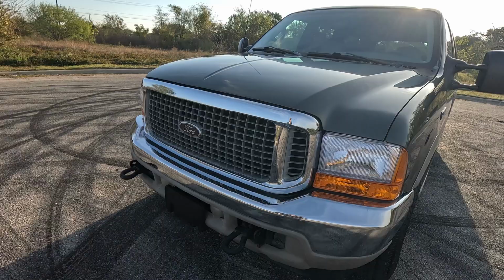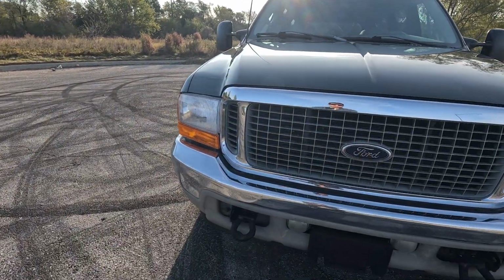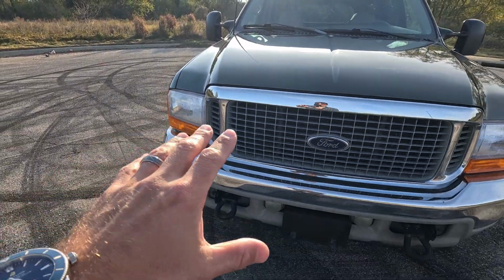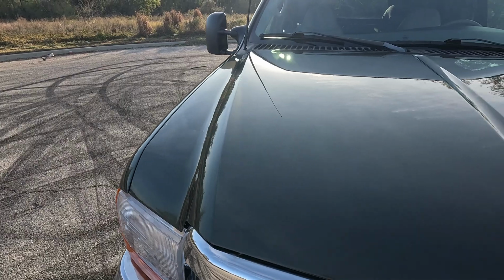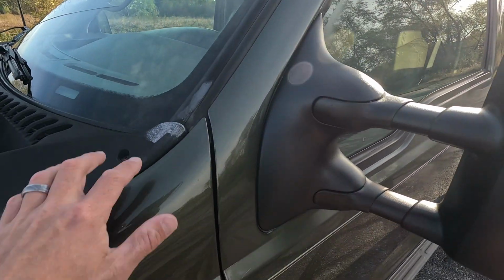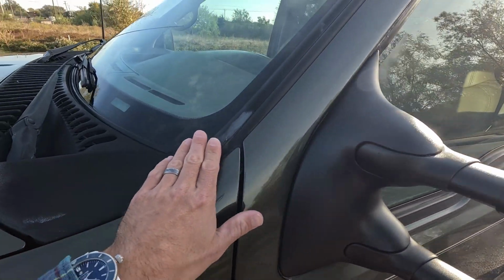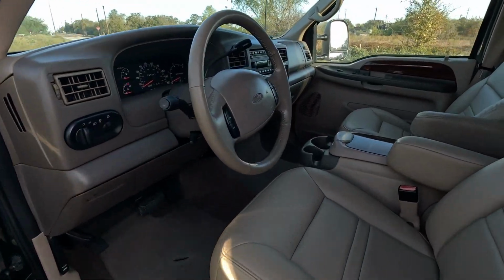Super nice. Coming around front, the bumper is in great condition. Not really any flaws or dents on the bumper. The grille is clean, headlights are clean, and then check out the hood. Paint's in a phenomenal shape. Paint is very clean on the hood. Looks really good. That's just a little bit of wax, I think, that got on it, which is why it kind of turned that black part white. Tow mirrors. All right, let's poke our head inside.